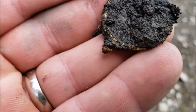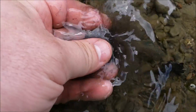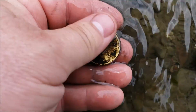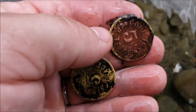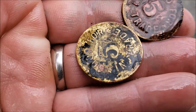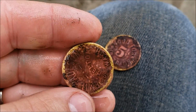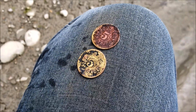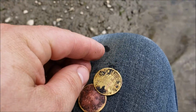Let's take it to the water. Clean this baby off. Oh yeah, it's a nice one. Oh, there's two. There's two stuck together. Check it out. They just separated in my hand. Nice, two 5-cent saloon trade tokens stuck together. Wow. Look at the color difference. That is awesome. I thought it felt kind of thick, kind of heavier than the other ones. Sweet. That is awesome. All right.